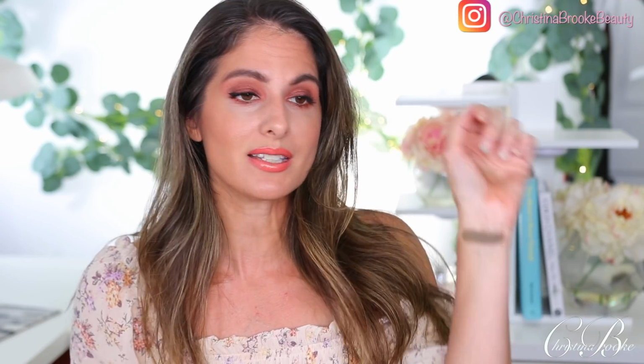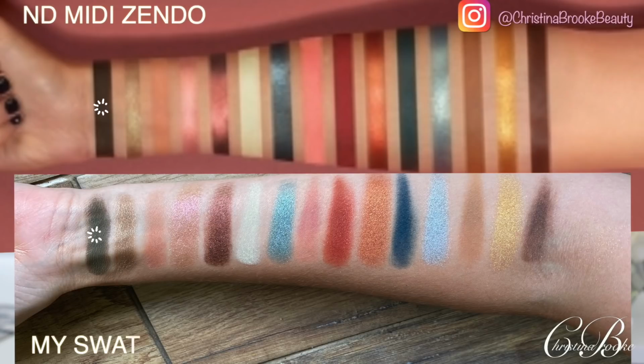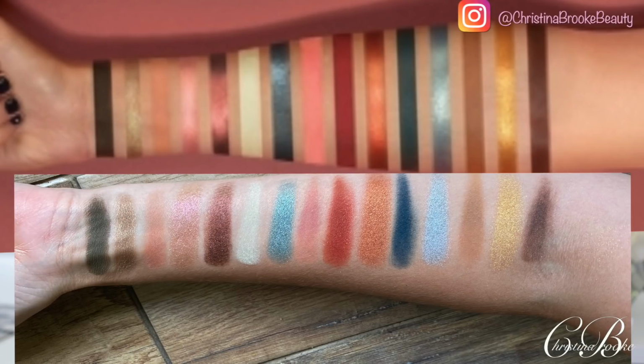But as I was looking through my collection, this is the only brownish green that I own that reminded me a lot of the color, at least from her swatches. I do think it's going to be deeper, so I don't think this one is going to be perfect. It's actually going to look a little bit more rich in tone, at least that's what it looks like in her swatches. But it's going to have a similarity to this.